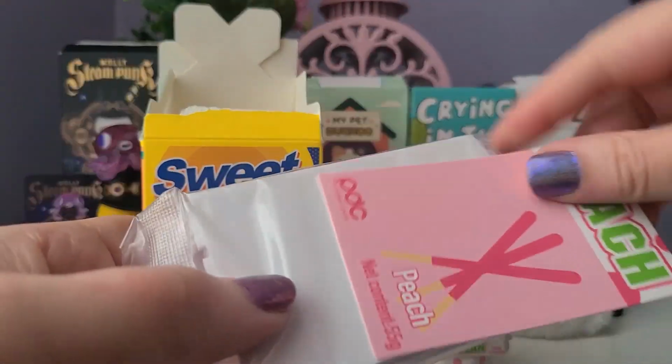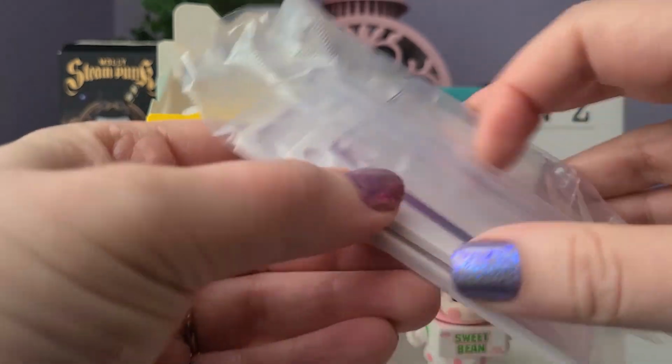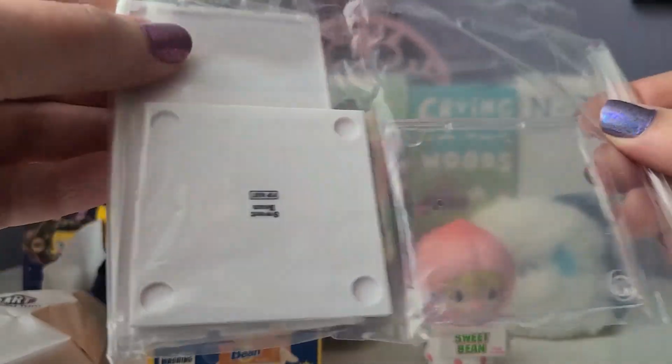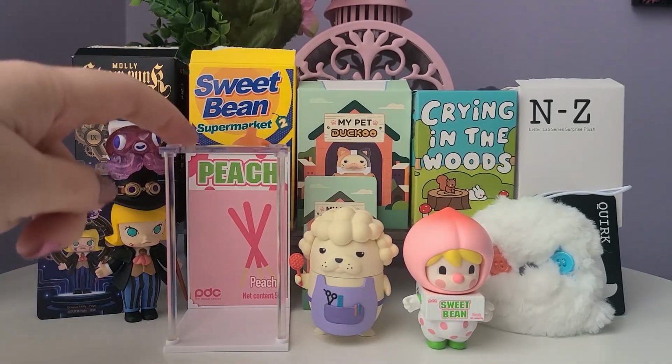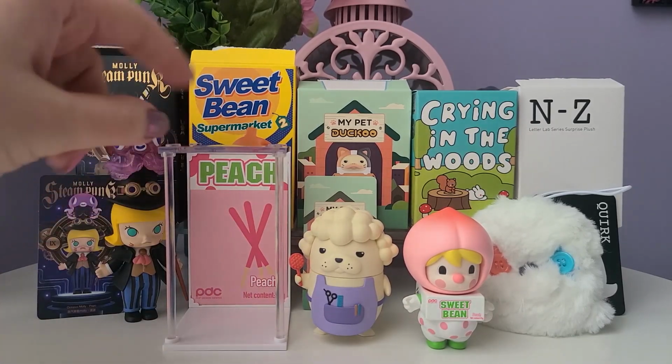And then we have the stand. So this is the backdrop, and then these are all the different parts. So you have to assemble it yourself. So I'm going to go ahead and assemble that, and then we'll have a look at the figure all together. So I got the display stand all set up. So we have it here. I actually thought it was fully encased on the side, but it actually has poles.